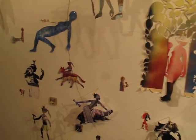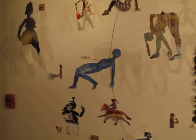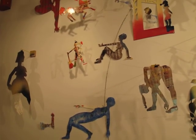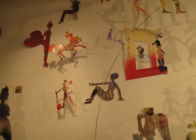into small squares in a random fashion and just began to pick out the kinds of figures I could find that I thought would be interesting and playing around with them a little bit. I like it to be whimsical.